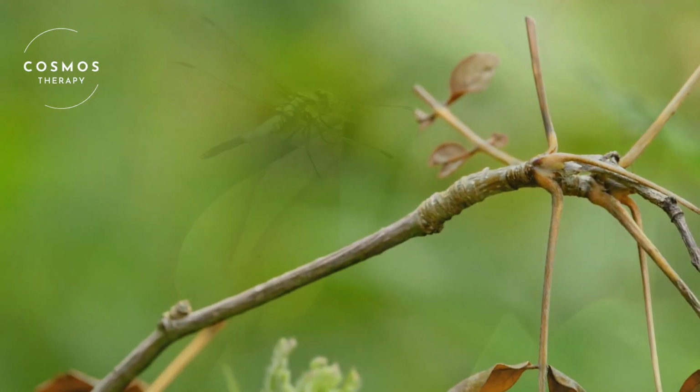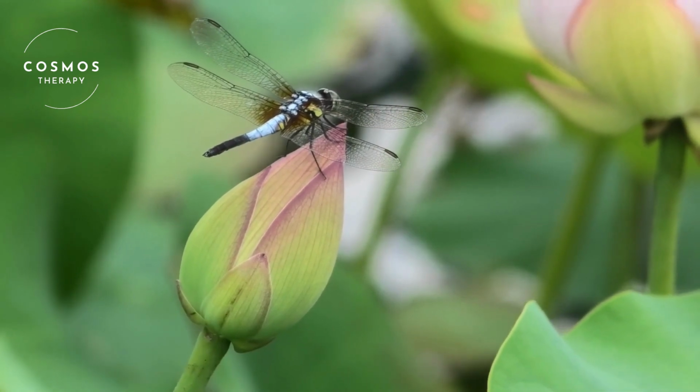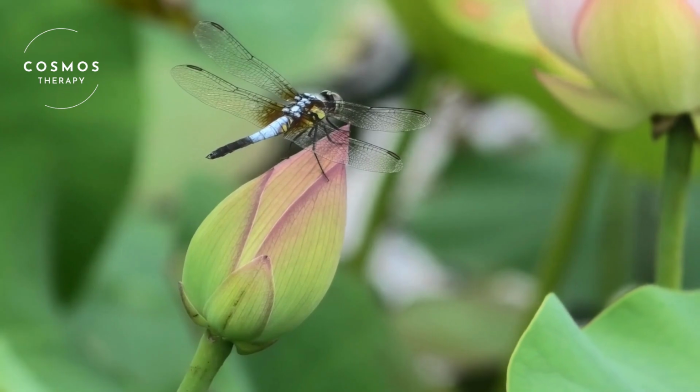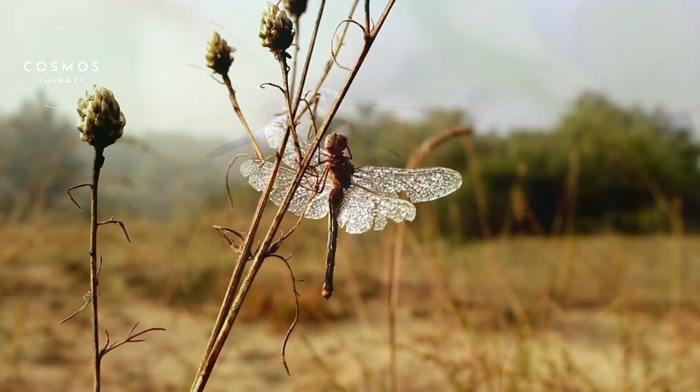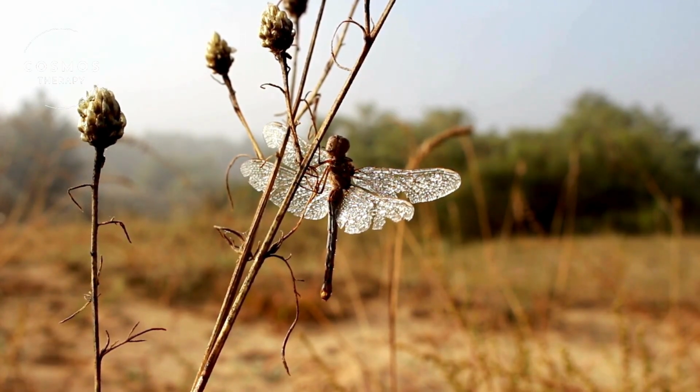Did you know there are over 5,000 species of dragonflies? They come in all kinds of colors, from bright blues and greens to reds and yellows. Each species has its own unique patterns and behaviors, making them even more fascinating to watch.